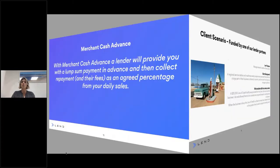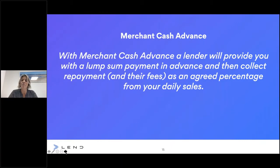Now we're going to touch on one that some of you may not know about, and it's certainly been an old school product, which in the retail and online retail space has really started to have quite a resurgence in the market. It's a lump sum payment in advance, and then the payments are collected at an agreed percentage of your daily sales.